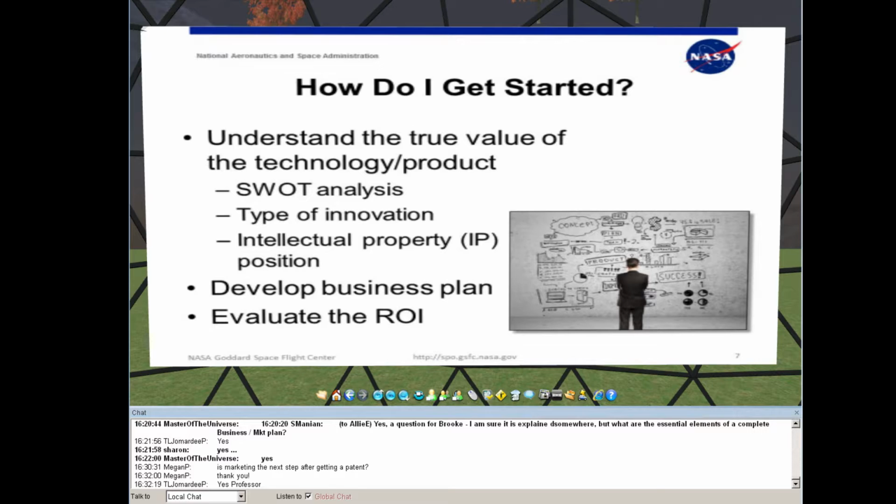But in the end, you have to see, if I make the effort and commit the resources that it's going to take to develop this technology into a product for people to use, do I have a good feeling, or am I confident that there's going to be a sufficient market and I'm going to make enough revenue that I can keep my company going, and that I'm not going to be losing money? All right, next slide.